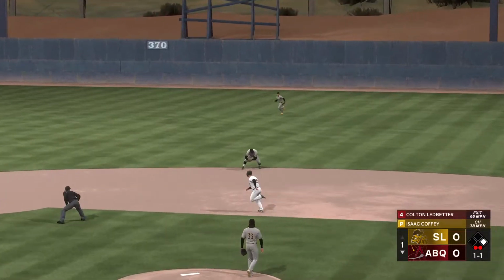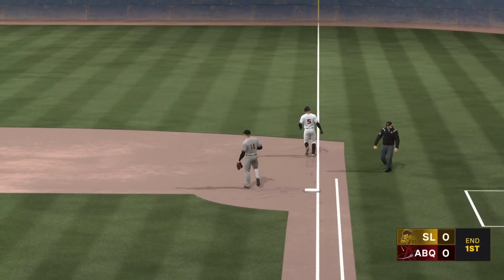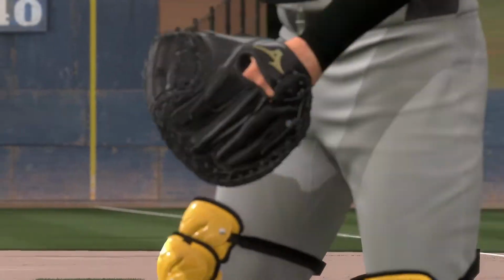Grounder to second. Broom. There in plenty of time, ends the inning. End of 1, and we're still scoreless.